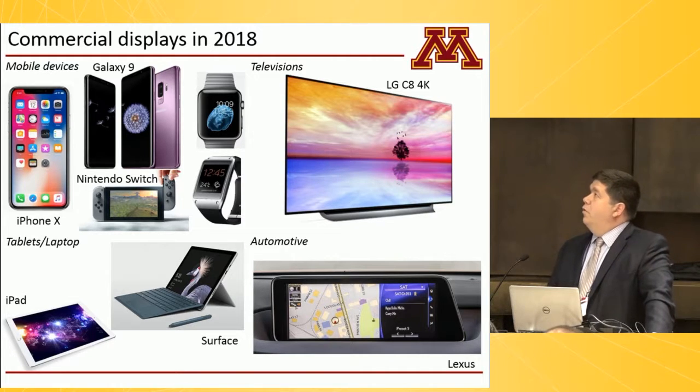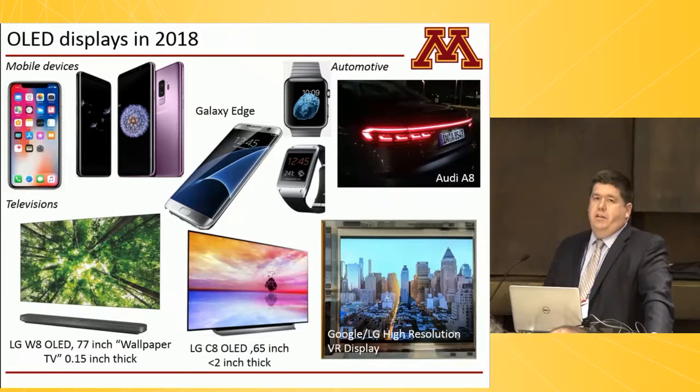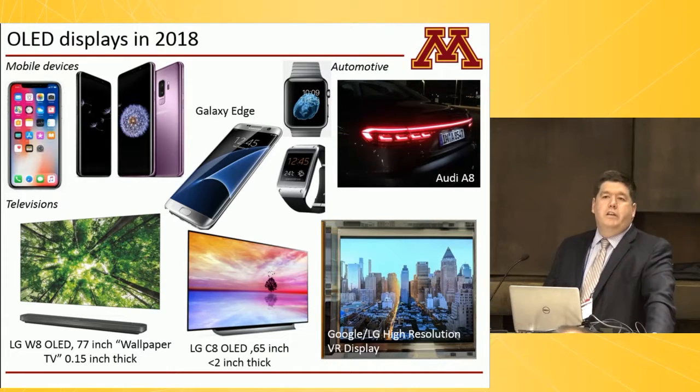When you try to think about organic light-emitting devices in 2018, you actually see a lot of the same photographs and a lot of the same products. That's because organic light-emitting devices have actually been fairly broadly commercialized already. Looking at some of these flagship cellular phones that we're aware of, whether it's the iPhone X, the Galaxy 9, the Samsung Edge-type products, or these Samsung Gear and Apple Watch products, these are all displays based on organic light-emitting devices. And so many of you already in the room have an OLED display in your pocket.